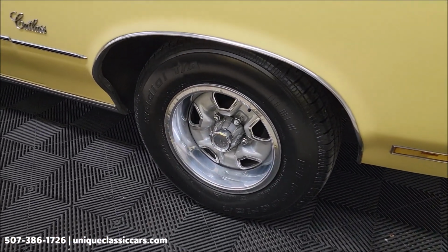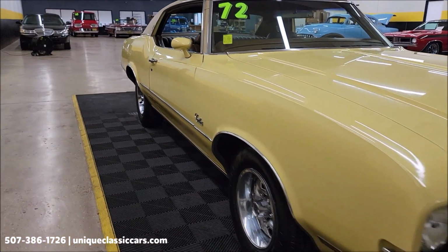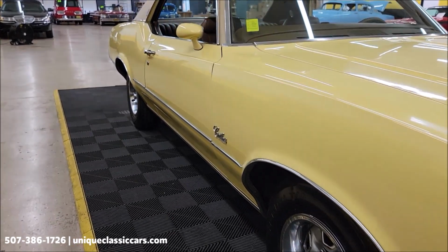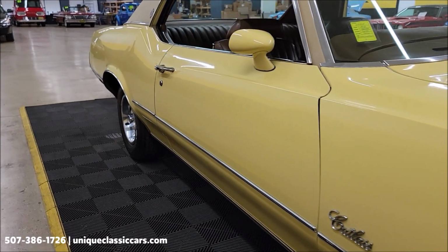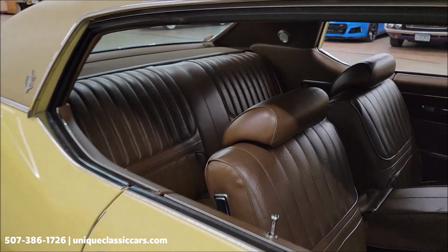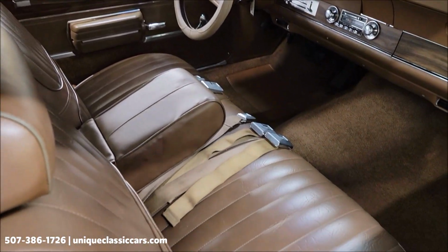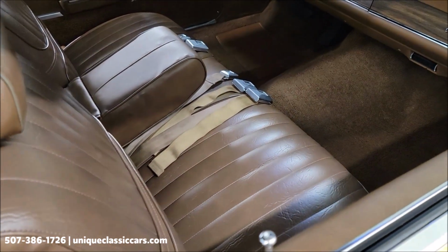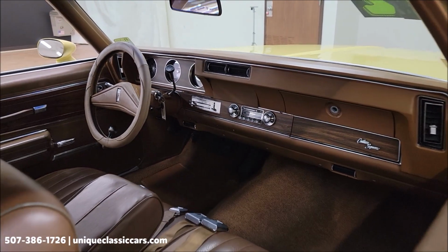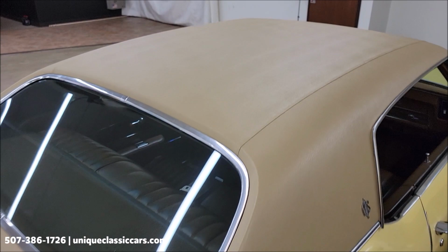Riding on the Oldsmobile Rally style wheels. Radial tires. Let's take a look down this passenger side. This car does come with the build sheet that was found in it. We will include that with the purchase. Give you a little idea how the interior looks. Bench seat, of course, the shoulder and lap belts for driver and passenger. Very stock looking dash. We'll get around to the driver's side, take a little closer look at that interior when we start it up and look underneath the hood.